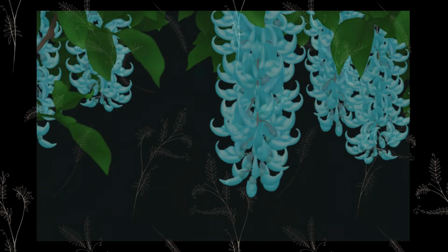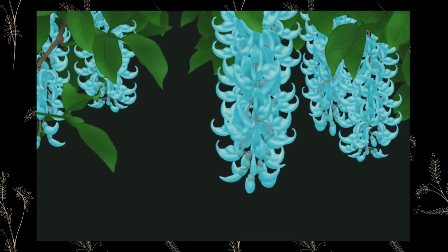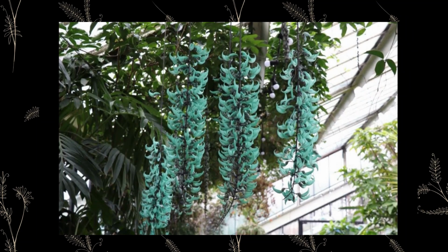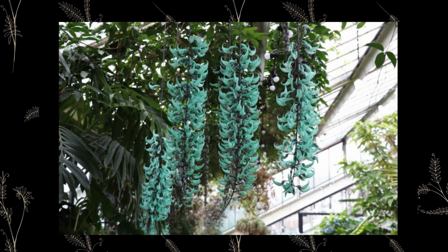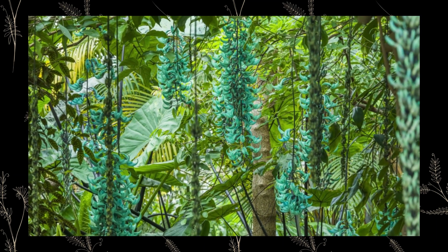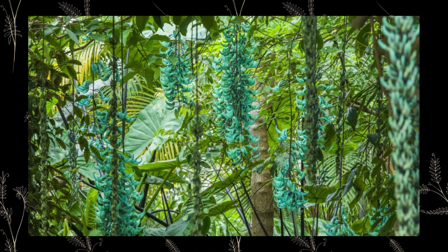3. Pollination. The unusual color and shape of the flowers are adapted for a specific pollinator, the bat. Bats are attracted to the vivid color and feed on the nectar within the flowers. As they do so, they inadvertently transfer pollen from one flower to another, facilitating pollination.